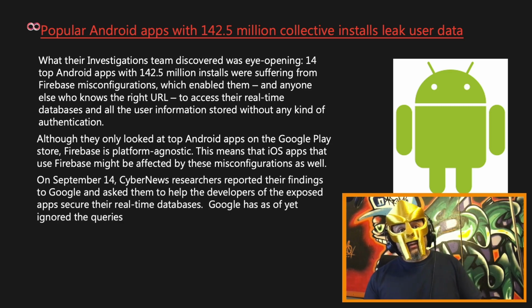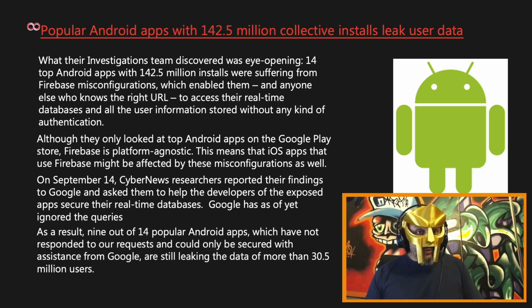On September 14th, Cybernews researchers reported their findings to Google and asked them to help the developers of the exposed apps secure their real-time databases. Google has, as of yet, ignored the request. As a result, 9 of the 14 popular Android apps, which have not responded to requests and could only be secured with assistance from Google, are still leaking data of more than 30.5 million users.